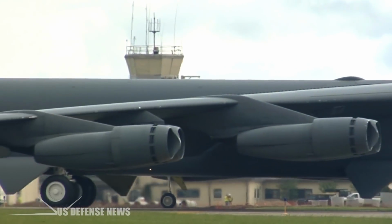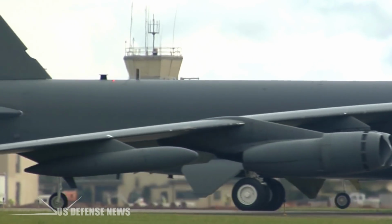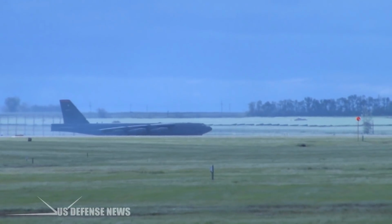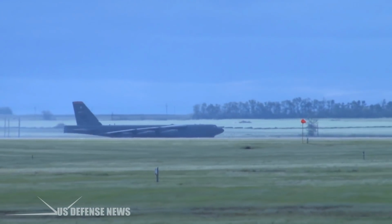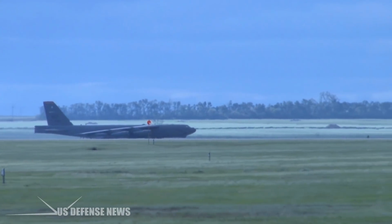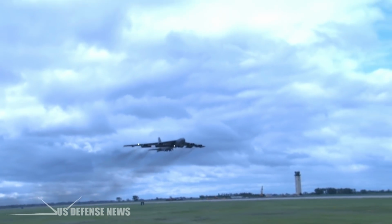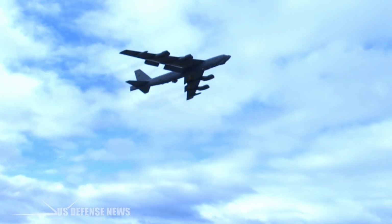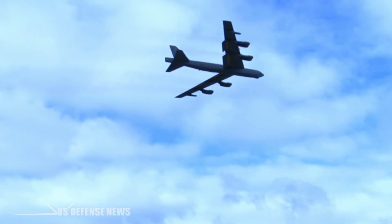Also in the running to provide improved radar systems for the B-52, Raytheon is pulling radar capabilities from the F-15's APG-63 V-3 and APG-82 Active Electronically Scanned Array, AESA, radars and the APG-79 on the Super Hornets and Growlers, according to an earlier statement from the company.